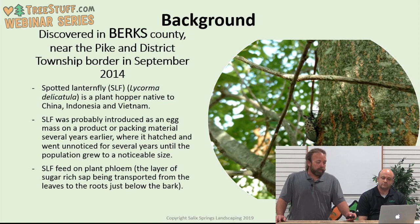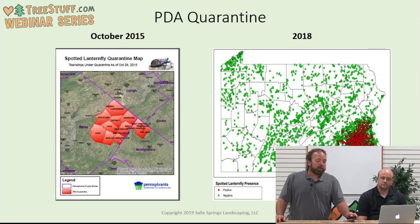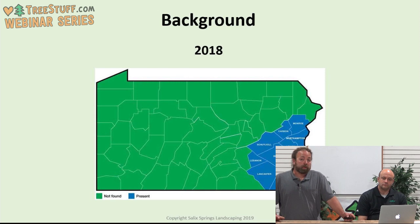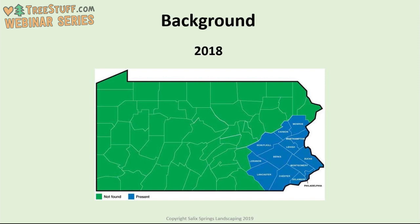Originally, it was quarantined out into just a couple of townships in two counties in 2015. 2018, you see that southeastern corner of Pennsylvania. We're now up to 13 counties. And those 13 counties are under quarantine, and there's specific rules that the Pennsylvania Department of Agriculture has put in place to try and prevent the spread of it. And we're going to talk a little bit about how it spreads.